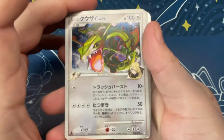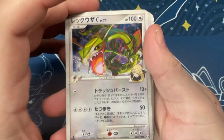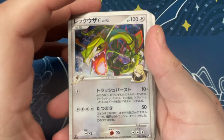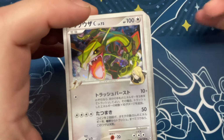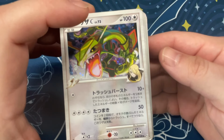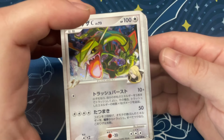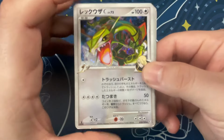All right. We got Rayquaza C. This is from PT3. What is PT3? I always mess these up, man. I just can't nail them down and say, yeah, this is what this set is. PT2 is Bonds of Time. PT3. Yeah, I don't know. We're drawing a complete blank right now. And that might even be completely wrong what I just said.